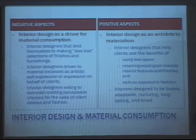So I think about the fact that so many designers will say, well, I'm making better selections of finishes and furnishings, but they're not necessarily the best selections. They're still making some selections that are not so good. So they're doing the less bad, as William McDonough would say.